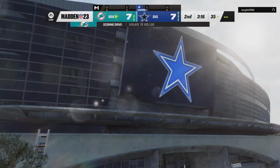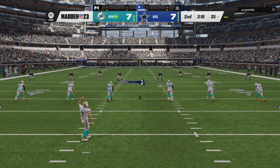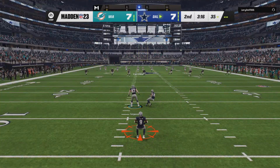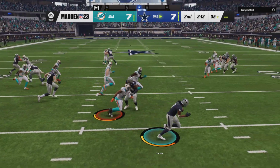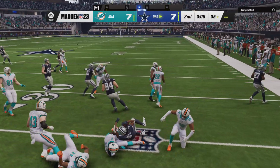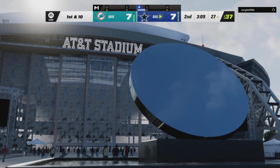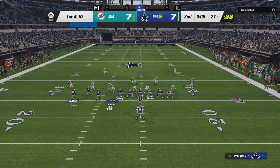Extra point up and good by Sanders. And we are tied at 7. So all even at 7 now as they kick it away. Fielded right around the 8. And out a little across the 25 to the 27. About set for this next drive by the Cowboys offense.